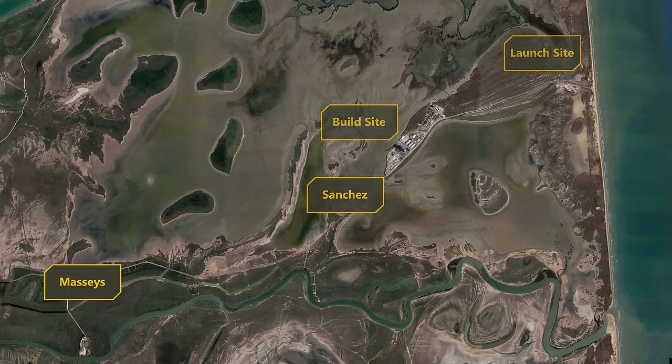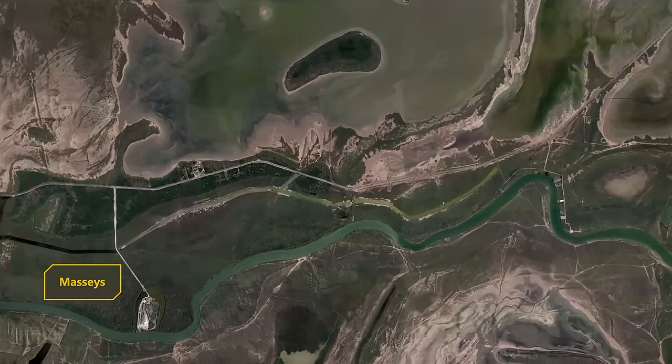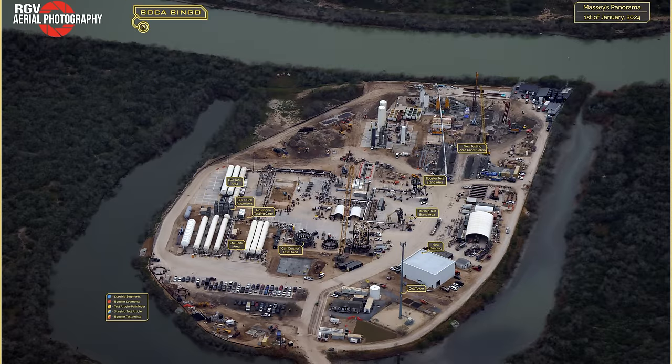My name is Jeff A, and we are set to join RGV Aerial Photography for a flyover to enjoy the views of Starbase, Texas. Thanks to Procky for creating these labelled maps for all four sites within Starbase.